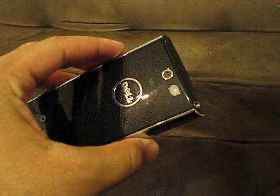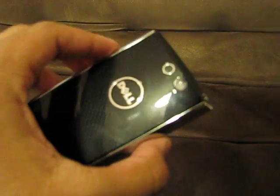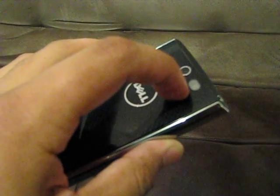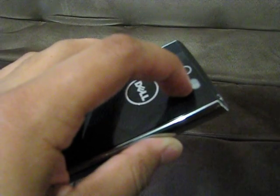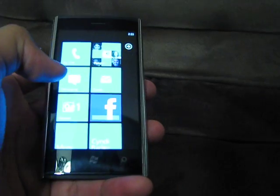Problems with the actual phone, which is why I'm returning it. Photo quality during the day is fine. At night, it's awful. It's a 5-megapixel shooter with an LED flash, and the LED flash illuminates nothing. It literally looks like a little pinhole of light has come out. So night photos are pretty awful, as is call quality.